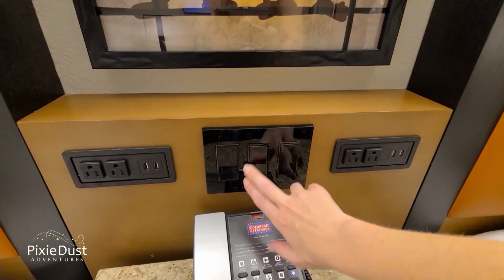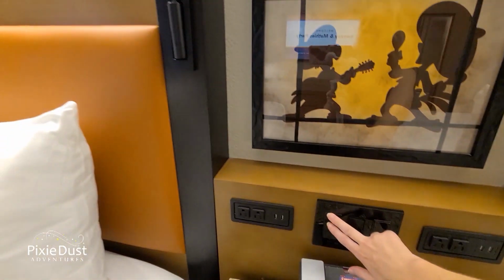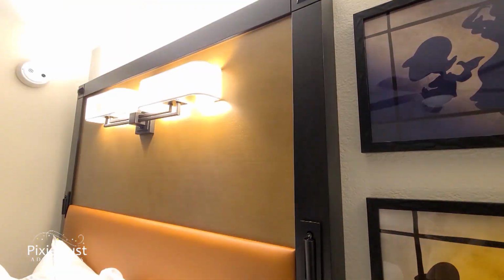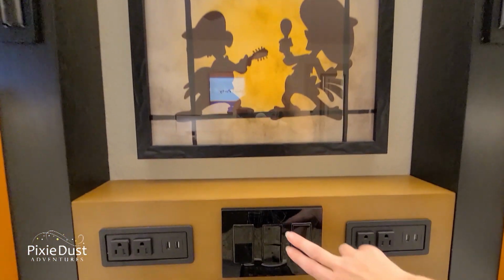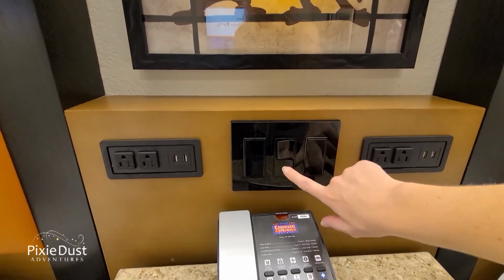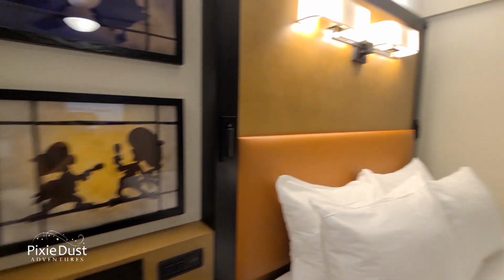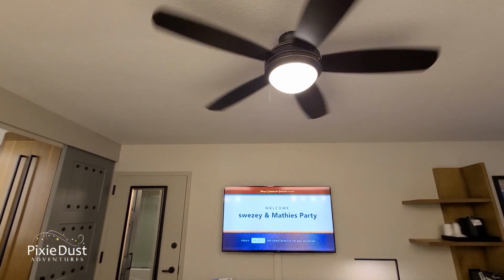But again, these are just switches for the lights. Let's see here. I'm trying to see what these are doing. So the outside switches do the little lights over the bed here. And this switch in the middle controls the room light that's in the middle of the room and the ceiling fan, which not a lot of rooms have ceiling fans. This one does, which is a really nice feature.